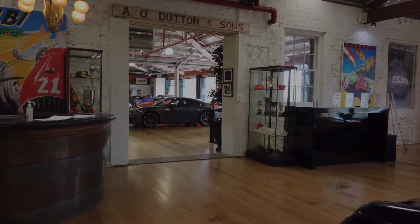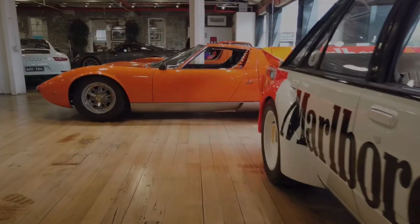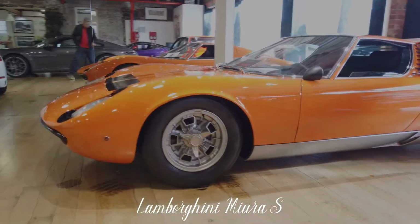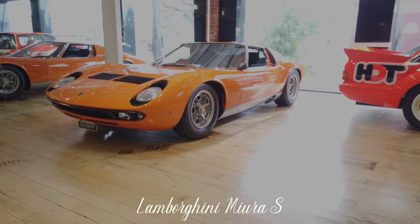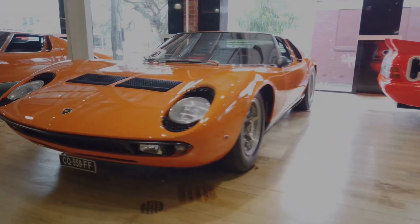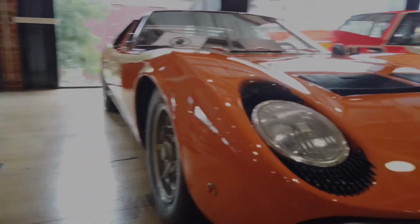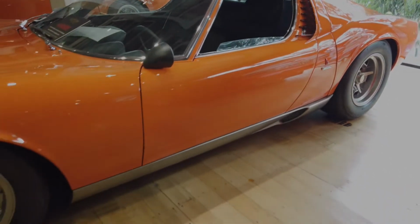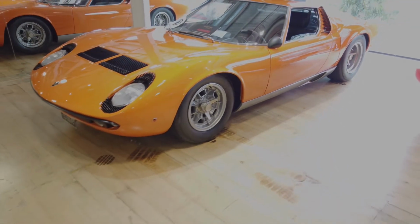As you walk through into the main showroom, this is where you'll see all the very unique and exotic cars. On this day they had a Lamborghini Miura S on display. What I like about Dutton is that there are no bollards or tape to stop you getting too close to the car. You of course have to show respect. These are very, very unique, very expensive cars. This Miura, I looked up, was around 2.5 million Aussie dollars. Built in 1969, one of Lamborghini's finest, they say.